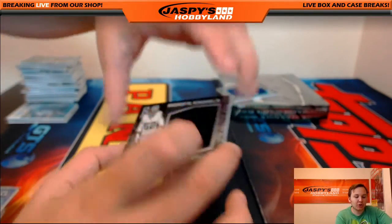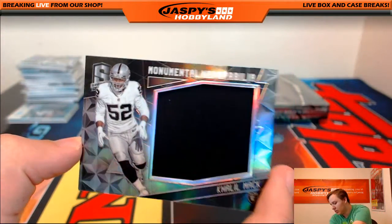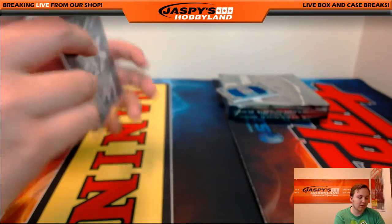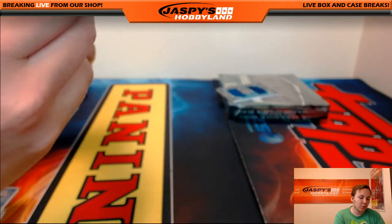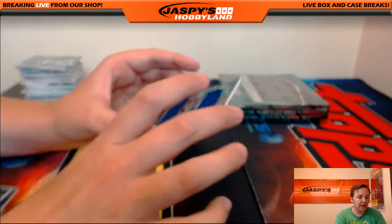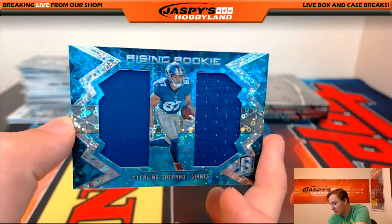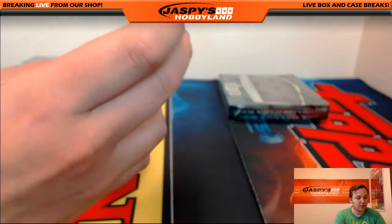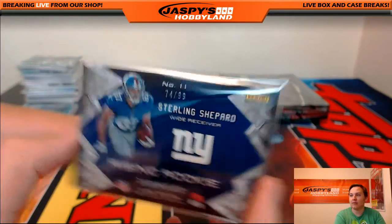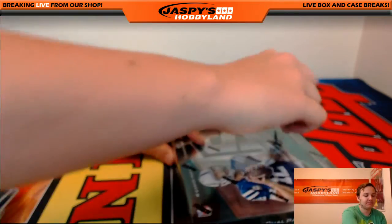We got a jumbo jersey Khalil Mack for the Raiders. Going out to John. Nice hit there. That one's numbered 23/199. And a dual jersey of Sterling Shepard for the Giants. New York going out to Megan. That one's numbered 74/99. In the final box. Good luck, everybody.